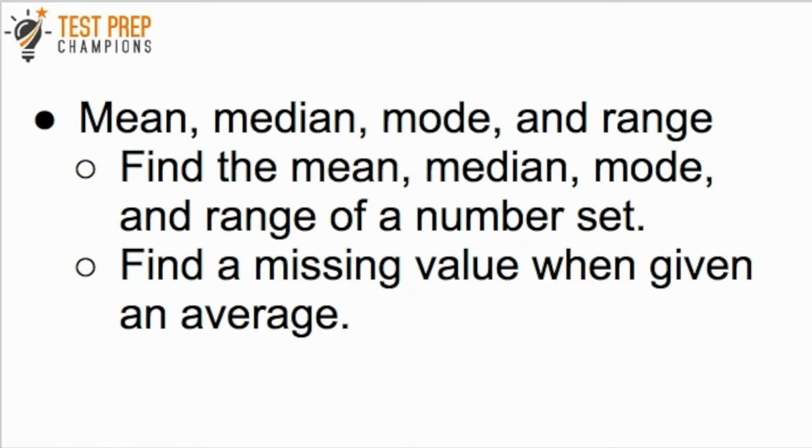We're just going to look at finding the mean, median, mode, and range of a number set. The reason is that on the GED official study guide, they give you an example problem that involves finding the median, and I explain how to do the rest of the stuff. But they don't give you an example of finding a missing value when given an average on the study guide. They just list that as something that you should know.